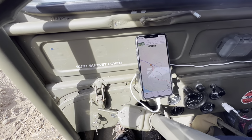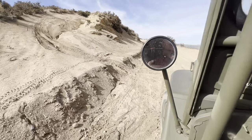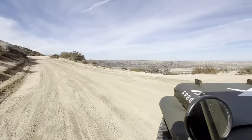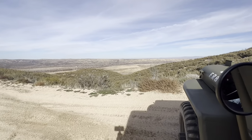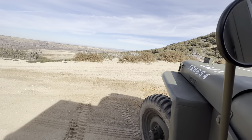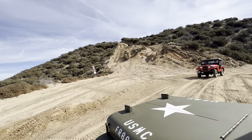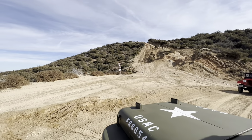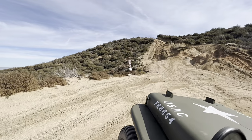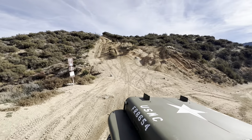Made it to where the blue is. That's where we started the last time, and behind us is the gatekeeper. Let's turn around, check that out. The lake is right there. Let's turn this around. The gatekeeper, and that's where we are gonna go, because Pilot Rock is past that. So yeah, we'll go Granny Low all the way up.